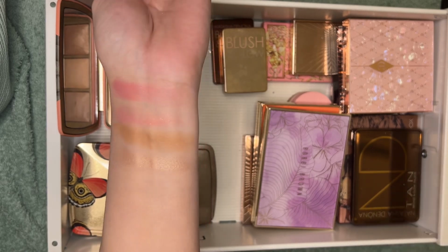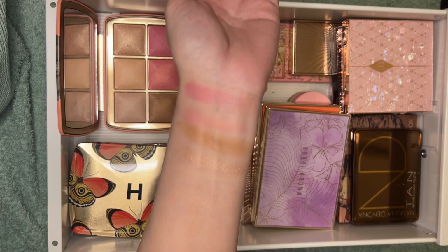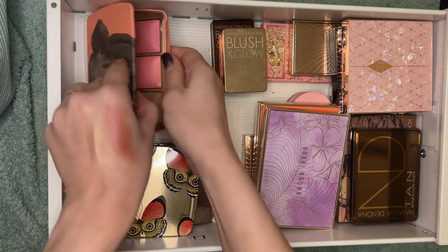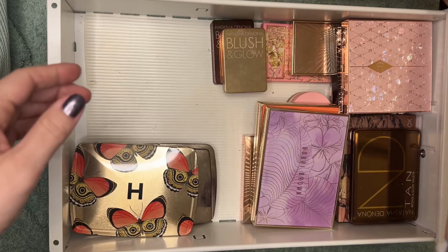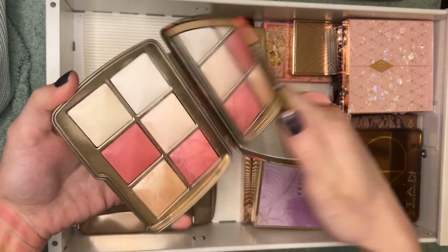Like I said, this is my favorite palette out of all the ones that I own. Really, really love this one. Don't regret it at all. Want to maybe one day finish it. One day. I have the Butterfly palette. Here's what this looks like.